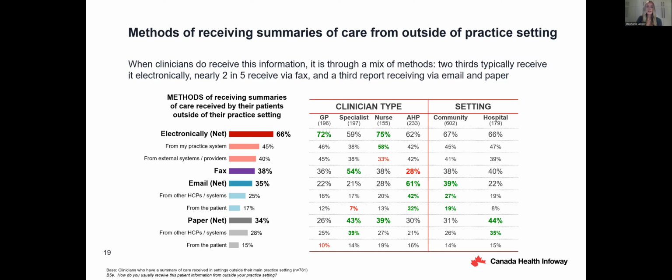1/3 report that they receive it typically by email, and when looking specifically at AHPs, email is a very common source for them, while they're much less likely to be using fax compared to other clinicians. And paper still remains a prevalent source, with 1/3 commonly receiving these summaries by paper, more so among specialists and nurses than among GPs and AHPs. And when it comes to the practice settings, those working in community settings are more likely than hospital providers to say that they receive it by email, while comparatively those in hospital are more likely to receive it by paper, more so from other providers versus from the patients themselves.